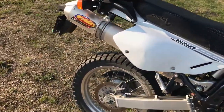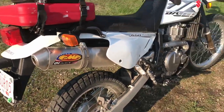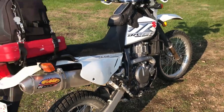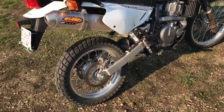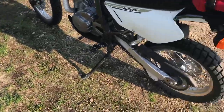I love the FMF pipe. It has a nice bark to it. Q4. Sounds great. 150 jet. Fired. Few modifications. She rips now. Gear ratio is perfect. Dropped a tooth on the front sprocket.